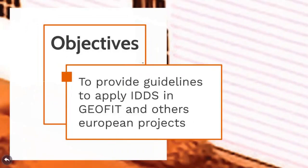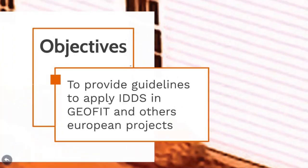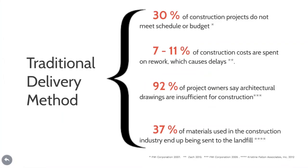I would like to start by saying a few words about the motivation and definition of integrated design and delivery system. So the objective of this webinar will be to provide guidelines to apply IDDS in GEOFIT and other European projects. First of all, we wanted to raise that current design methods are frequently pointed out for their inefficiency regarding schedule, costs, and management, as we can see with these specific figures. New design methods are promoted, as I will explain later. IDDS is one of these methods.